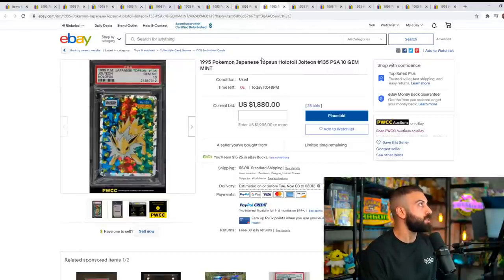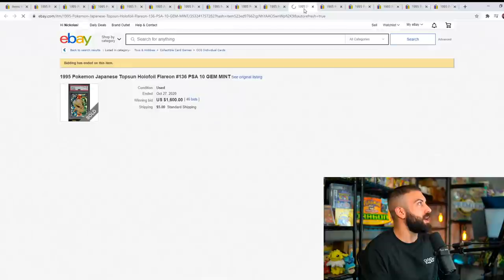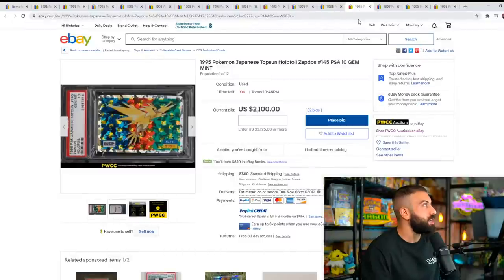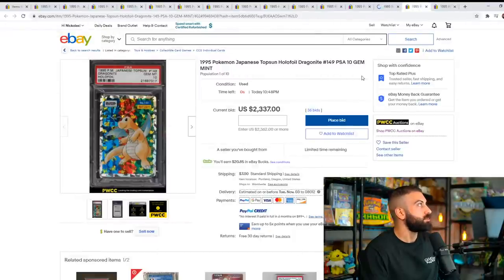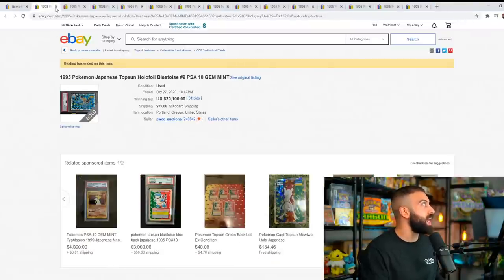Vaporeon at $3,000. Jolteon. Where's the Jolteon love? Under $2,000 on that one. These are all Gem Mint 10. Flareon, that's under $1,600. Everybody's giving the love to Eevee and Vaporeon. Articuno around $1,800. Zapdos pulling in around $2,100. Moltres ending at $2,200. Dragonite, a big hitter, $2,300. Mewtwo, over $5,000. So you can see prices are also based a lot on the popularity of the actual Pokemon.